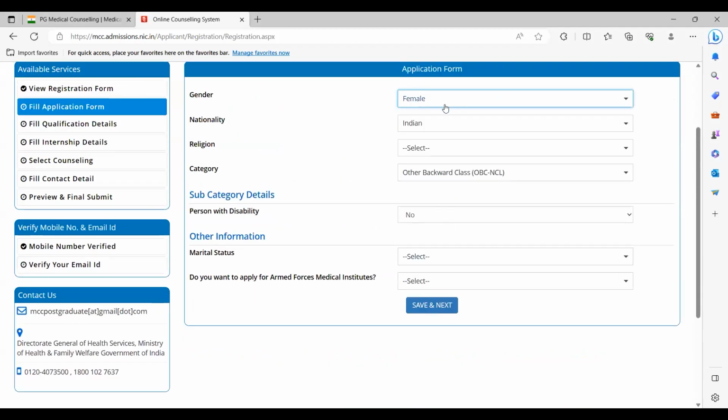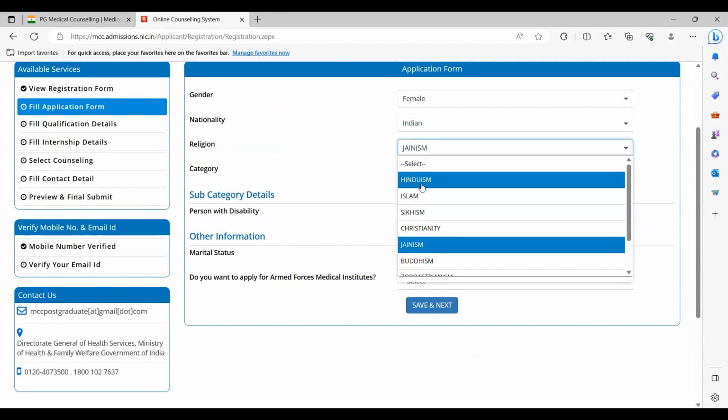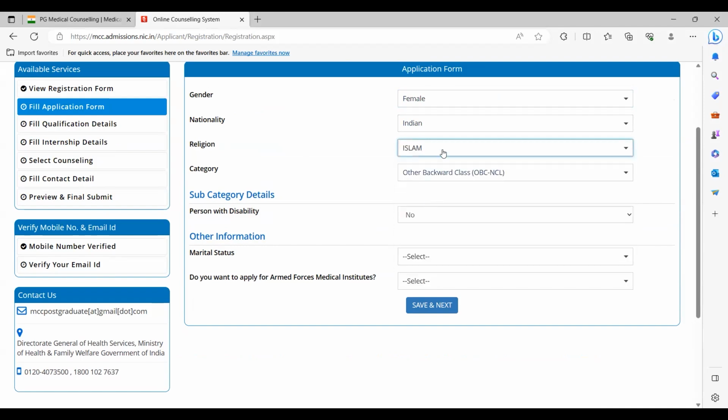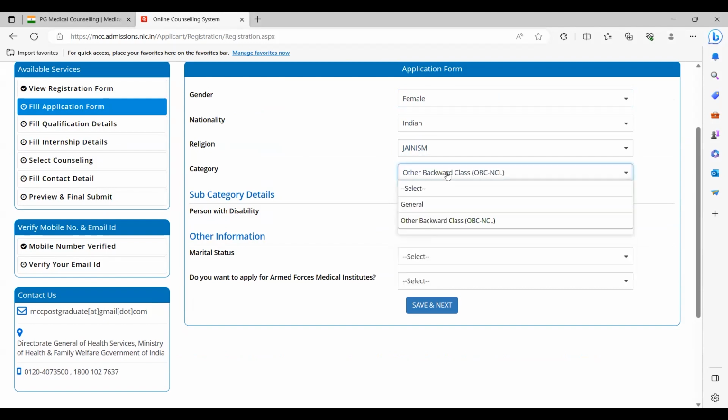Here you will see gender, nationality, religion. Religion, you can select. If you are eligible for Jain minority quota or Muslim minority quota, you can select the religion as Islam or Jainism over here. Muslim minority seats are available in Hamdard and Jamia, and Jain minority seats in SBKS Vadodara. So if you want to check that, you can check that.